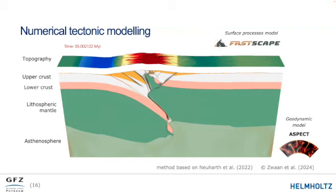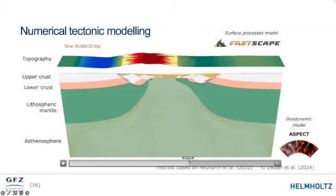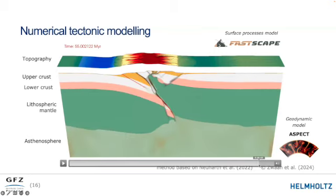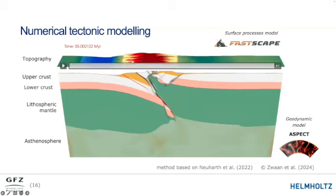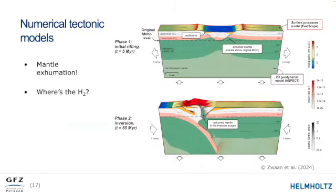So it's very close to the surface, and like during rifting, there would be potential for serpentinization and for hydrogen production. And importantly, the surface processes are very important to remove material so that the mantle can rise to the surface. If we don't have any erosion, then it will be very tough or even impossible to get the mantle up there. So it's a very important aspect of this kind of model. So we can have a look at these models, and we can see that mantle material gets to the surface, and that's great.